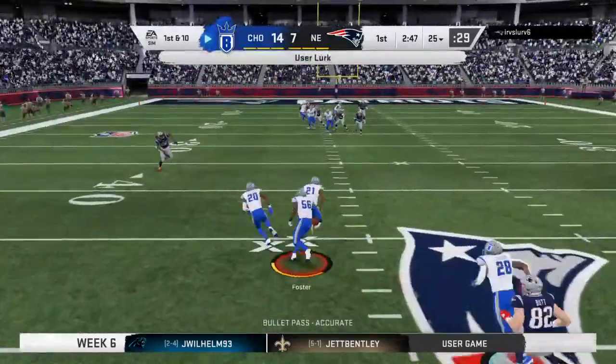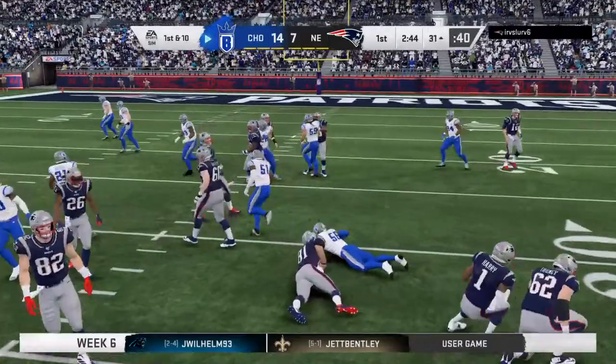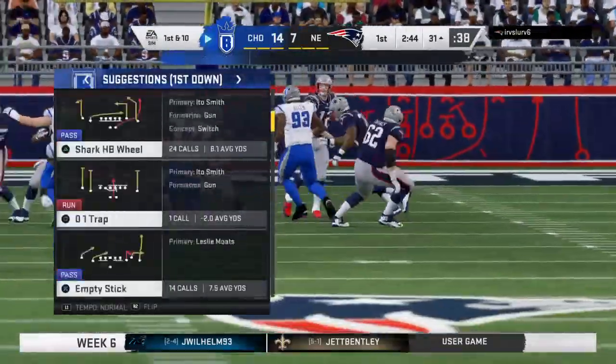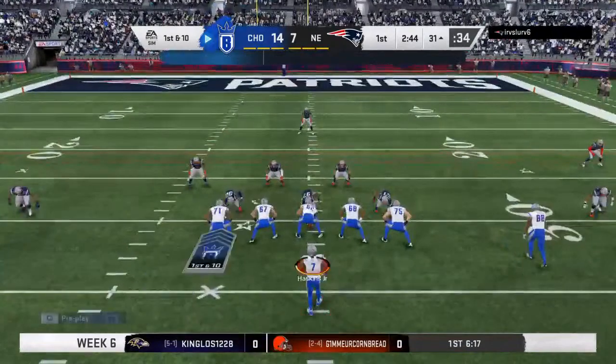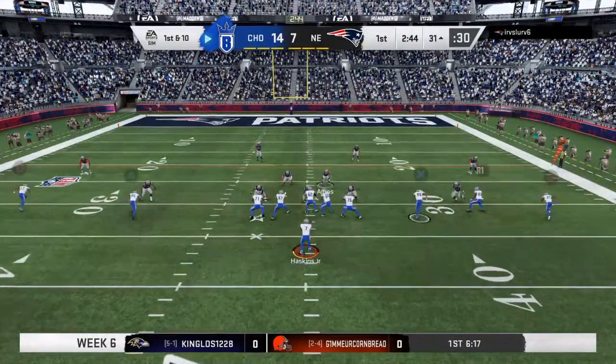Into heavy traffic, and it's intercepted. Reuben Foster picks it, and the return here will go to the 31-yard line. Well, they didn't exactly show patience there, did they? Just down a score, they come out firing right away and compound things by throwing an interception. They put their defense in a really tough spot.